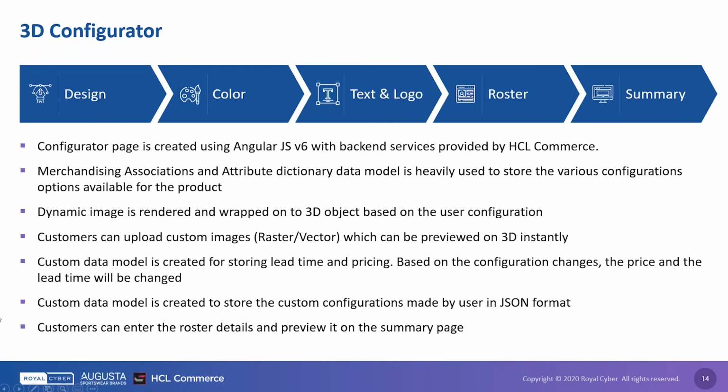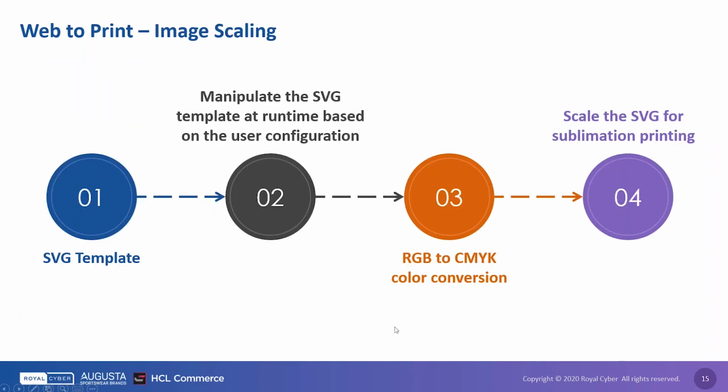And then customers can review the configuration details and preview it on the summary page. They can visualize everything before they even submit the order. So that is the process for the configurator page. And then we go and talk about the Web2Print solution we developed for this customer.